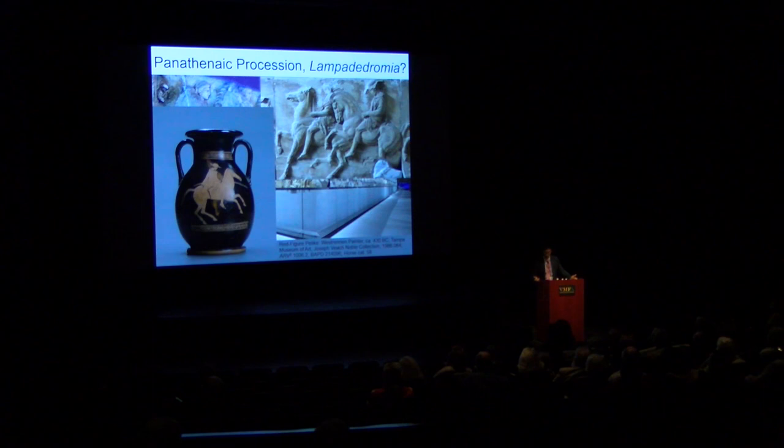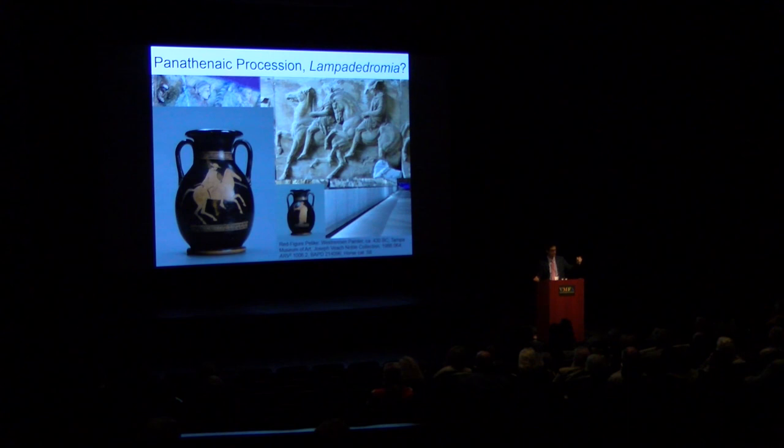Or, since the other side of the vase shows a woman holding a torch, and we know about this nighttime procession that had to go along with the Panathenaic celebration, perhaps it's part of that celebration, which all, I think, ties together to tell us how important horses are to the ongoing organization and prosperousness of the city of Athens.